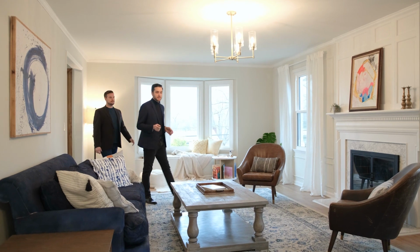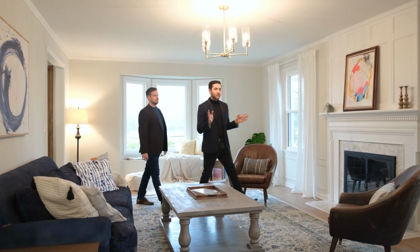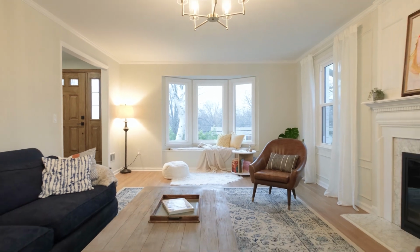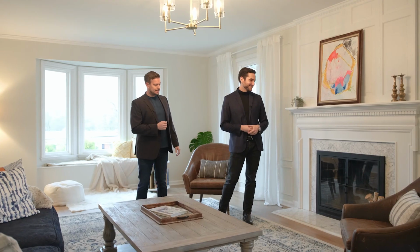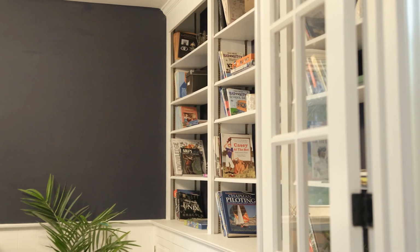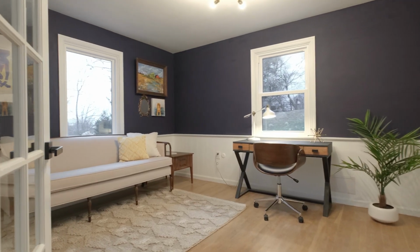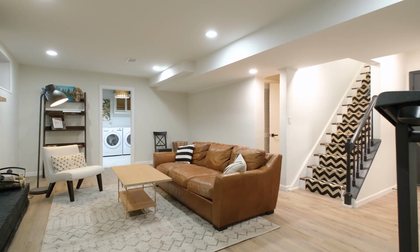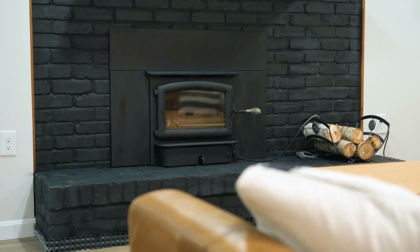In addition to the kitchen and dining areas, there's even more living space in this home. I really enjoy the elegance of this sunken living room, made cozy by the fireplace. And through the French doors, you have access to a private office or den. And downstairs, you're sure to get a lot of use out of the finished basement, complete with a powder room and third fireplace.